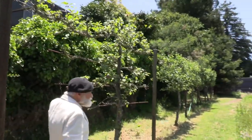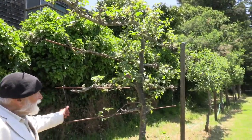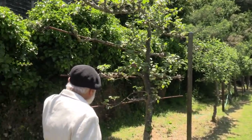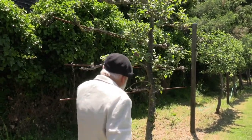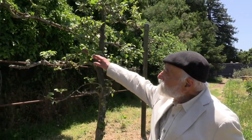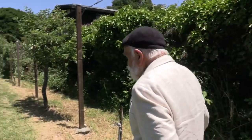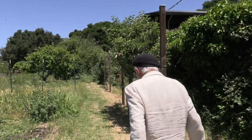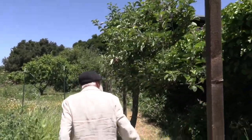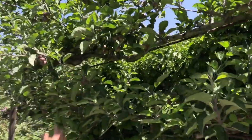And here we have some espalier apple trees. The apples are trimmed and are trained to branch out along this fence-like structure. So as you see, the garden is quite comprehensive. Not only does it have annuals, but it also has perennials, which are doing, the apples are just being formed just now.